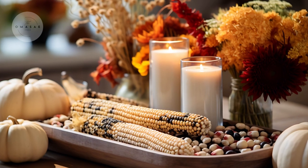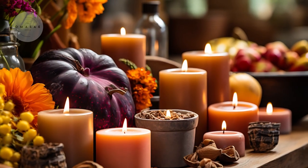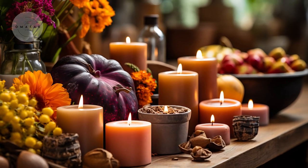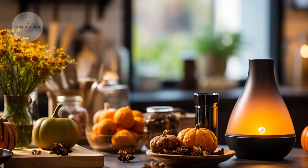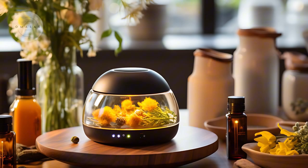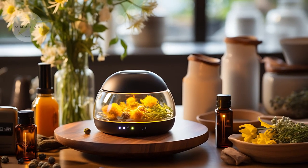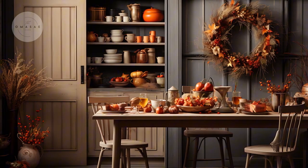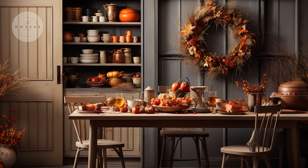We will explore some creative and inviting touches that will help you embrace the essence of autumn and bring that cozy, rustic vibe right into the heart of the home. As we move forward, let's delve into some more detailed ideas to truly capture the essence of fall in your rustic kitchen.